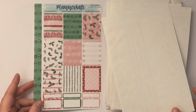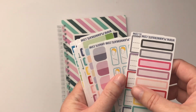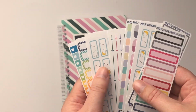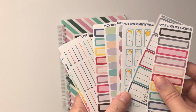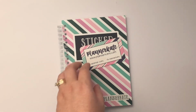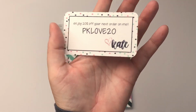So those are all of the December kit items that launched, and now I want to show you a couple of other items that I am excited about. Okay, so you know when you order, you get some samplers. I actually placed 2 separate orders to get all of this in my Etsy cart to fit. So these are the freebies that came with my order. And then you always get this business card that has her coupon code on the back.